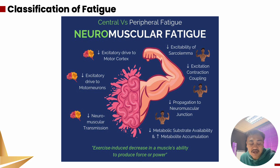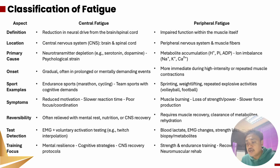So if you look at the diagram here, the image here, it speaks about the difference between central and peripheral fatigue. You might pause this slide and read through it. Now, if you take a look at this table, and feel free to pause if you need to, we've got a side-by-side comparison of central fatigue and peripheral fatigue.